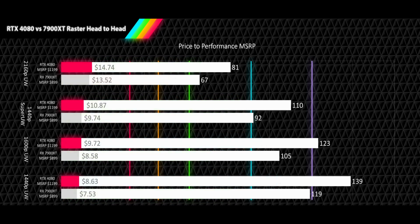When we look at our price to performance graphs, we see that even at MSRP, at every resolution, the 4080 costs more per frame on average. Across all resolutions, you're looking at paying an extra $1.15 per frame. Even if you look at the 4080's 1% lows, giving the 4080 the biggest advantage we can, we still see you're paying an extra 21 cents per frame.